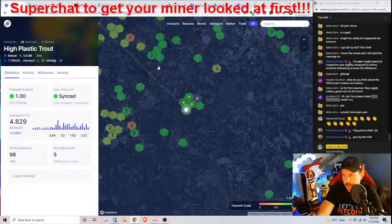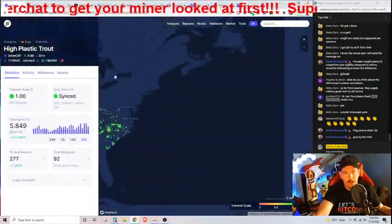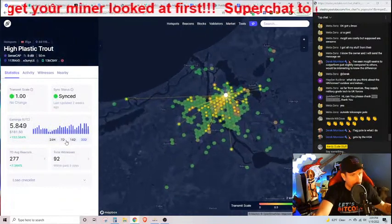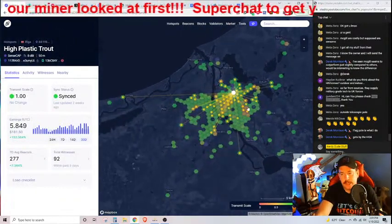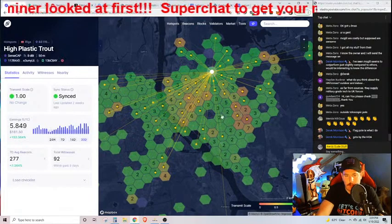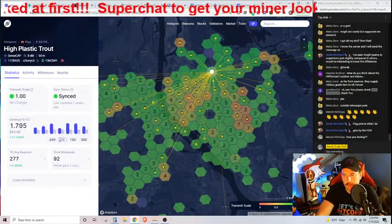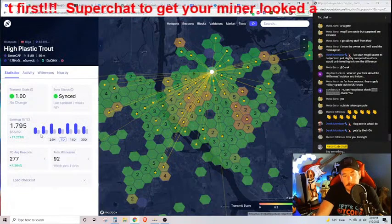So, all right, high plastic trout. Let's take a look. Eight dBi, 50 meters in the air. It's perfect. I don't know why it's crap though. You're over the average.